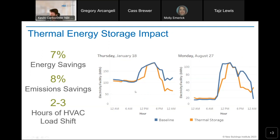So on a day-to-day, what does that look like? The blue line is the baseline operations, and the orange line is when you're operating with the thermal storage. You can see here in the summer, in August, the thermal storage line is a little bit higher overnight because that's when they're charging. So the chiller is running a little extra to load up that thermal energy storage.